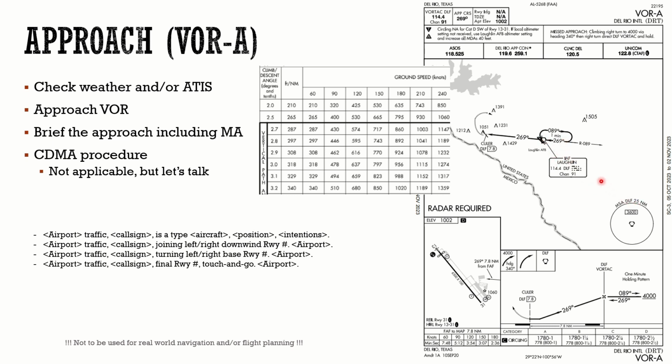So I will come at 6,000 feet. When I reach that VOR, who can tell me what kind of entry is recommended if I'm flying from here? Is it direct, parallel, or teardrop? It's direct. Direct, yes. So I will overfly that VOR and start the right-hand turn, standard rate turn.